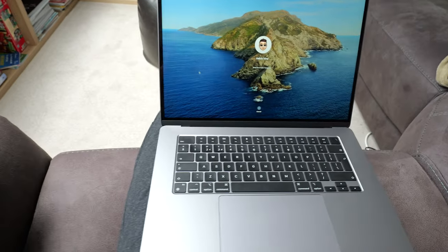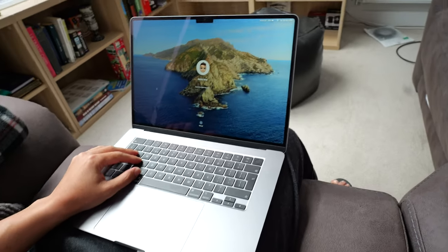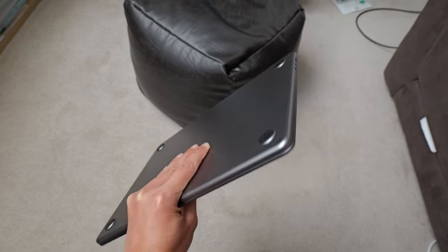Okay, let's talk about some of the physical characteristics that make this laptop special. The biggest benefit to me is how thin and light it is. Whether I'm at home or traveling, I really want something that I can carry around easily, use on my lap, on the sofa, or on the bed in the hotel room, and just as quickly take it over to a desk or a table and use it there. So the versatility is really, really important for me.